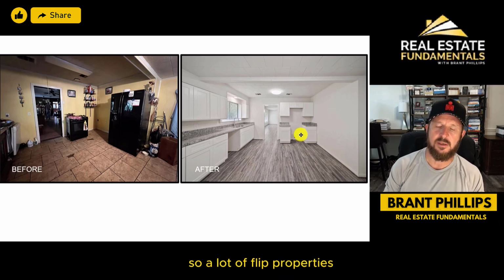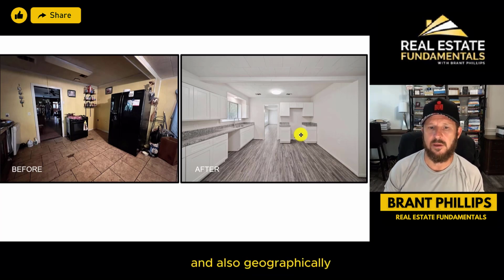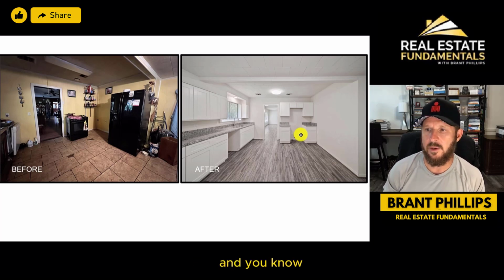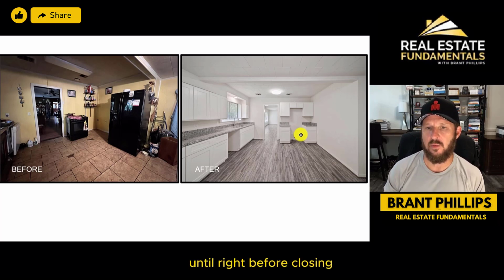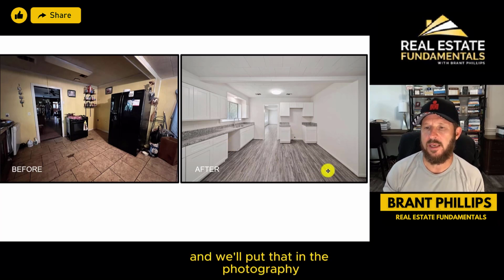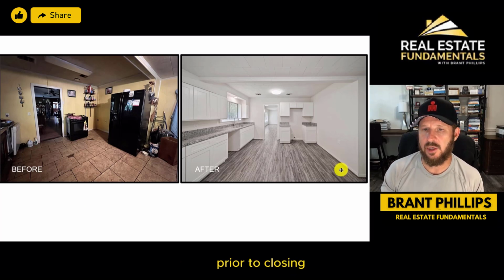A lot of flip properties, depending on where they're located, safety-wise and also geographically, like properties out in the country, there is obviously a lot of crime going on all the time. And we do know that people will go hit vacant houses specifically for appliances. So typically on our flips, we will not install appliances until right before closing, literally maybe the day before, a few days before. But we will virtually stage appliances, and we'll put that in the photography. Hey, these are virtually staged appliances. Appliances will be provided prior to closing.